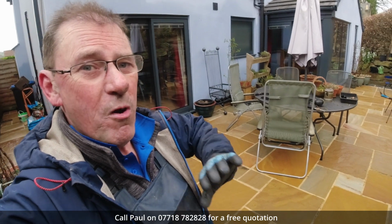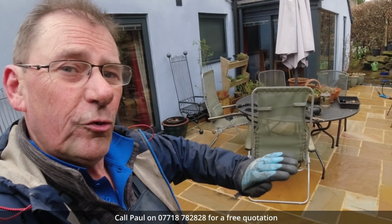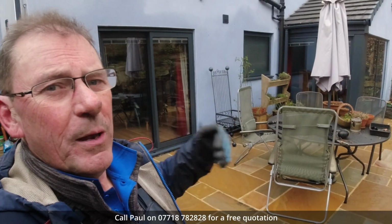Well, got three quarters of the job done, and I have to say this has come up remarkably well. We're not going to need any chemicals here. That was all just surface grime, algae, soil, fungus, mould, everything you can think of really, but it hasn't yet attached itself to the stone in any kind of significant way. So it's been a really good result.